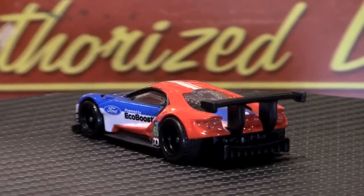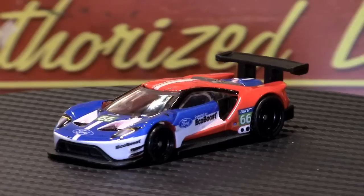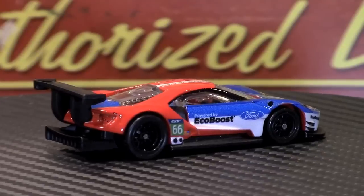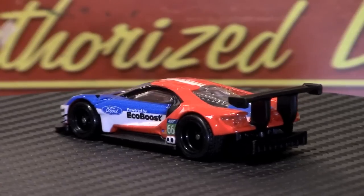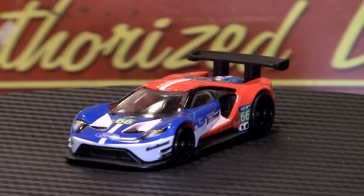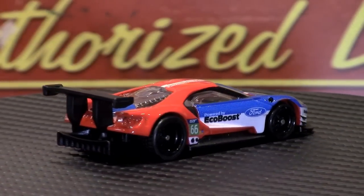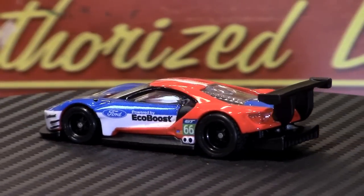Number 4 out of the 5 was the Ford GT, and this is in the Le Mans livery. Red, white, and blue, you cannot go wrong with that. It's looking the part, that's for sure. Much like the Mazda, this one's all over metal with a plastic rear wing. Sometimes those rear wings are kind of twisted up when you get them out of the pack. What you could do is put them in hot water for 30 seconds and twist them back into shape. Just do a little dip there, and usually that seems to solve any issues.